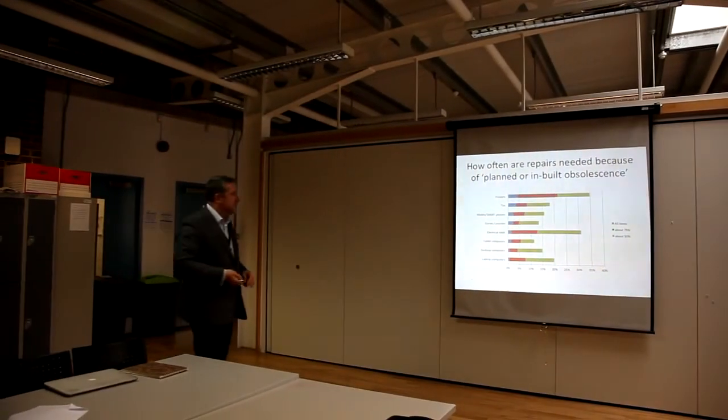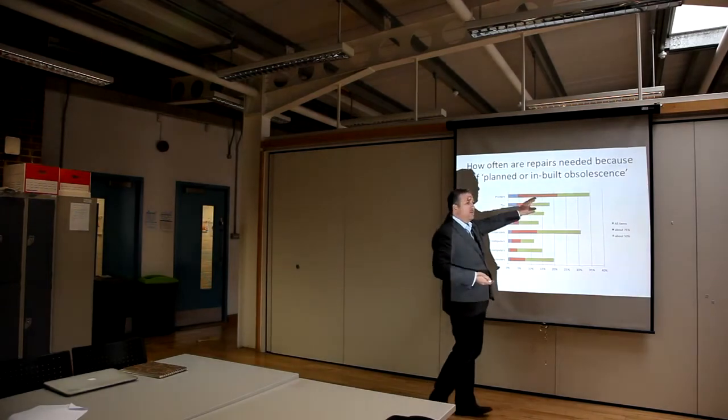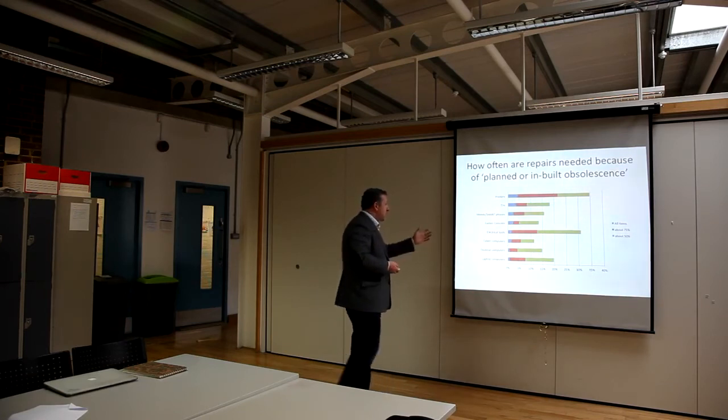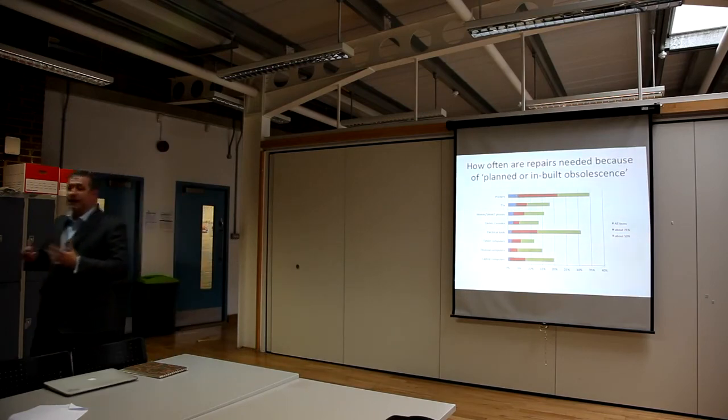Inbuilt obsolescence. So there we are. Print is the real Voldemort product in terms of inbuilt obsolescence, according to people who attend repair cafes. But a lot of microelectronics and tools, mechanical, electrical, they tend to break down.